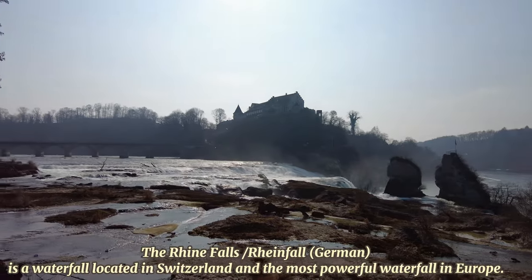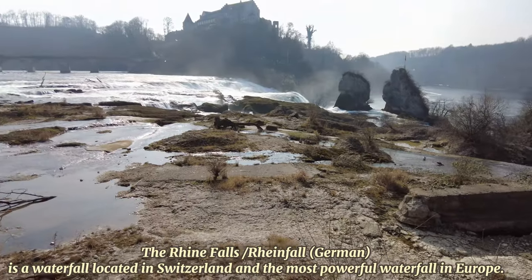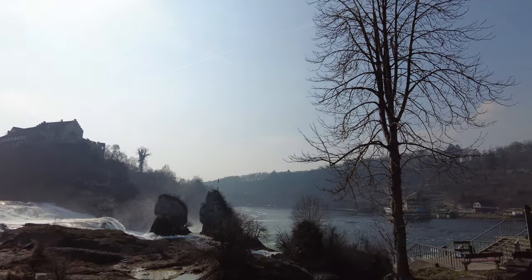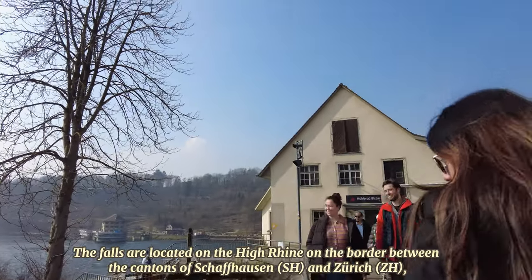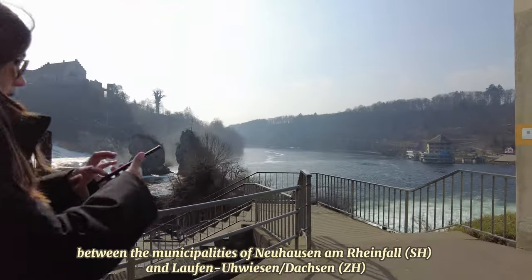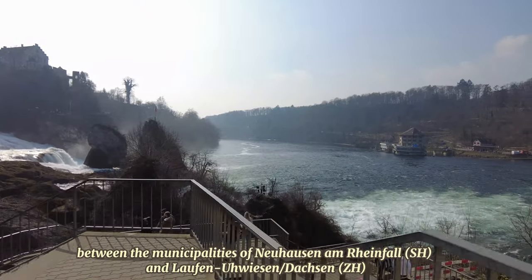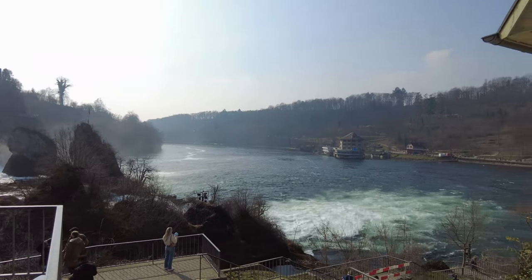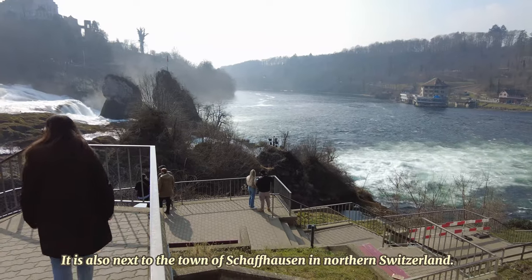The Rheinfall, or Rheinfall in German, is a waterfall located in Switzerland and the most powerful waterfall in Europe. The falls are located on the High Rhine on the border between the cantons of Schaffhausen and Zurich, between the municipalities of Neuhausen am Rheinfall in Schaffhausen and Laufen-Uhwiesen or Dachsen in Zurich. It is also next to the town of Schaffhausen in northern Switzerland.